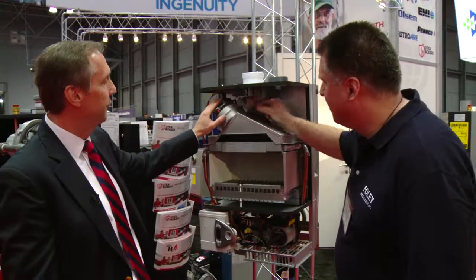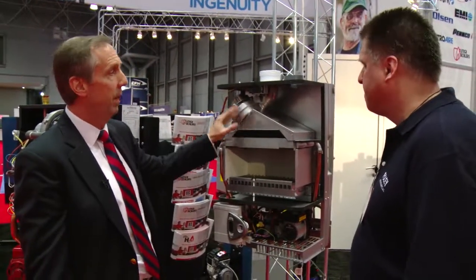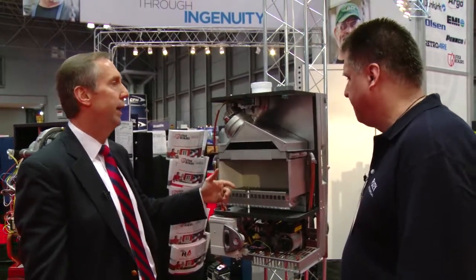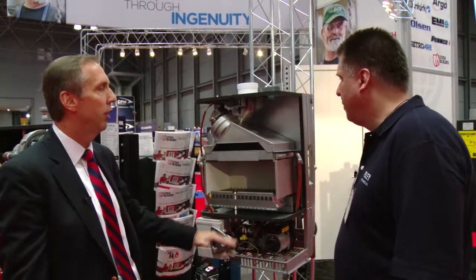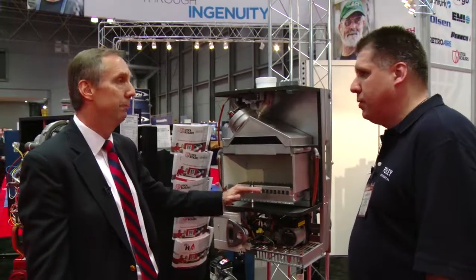And also the inducer, even though we're dealing with a 2-stage atmospheric burner, the inducer is able to modulate based on the pressure sensor and flue conditions. So as you get into a longer vent length, it'll run faster. If you have shorter vent lengths, it'll run slower. That also helps establish your proper CO2 levels and combustion levels.